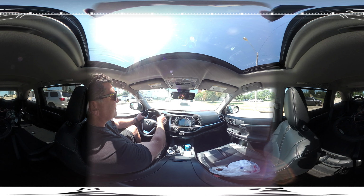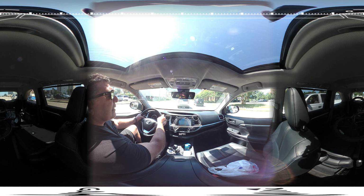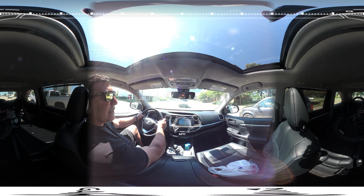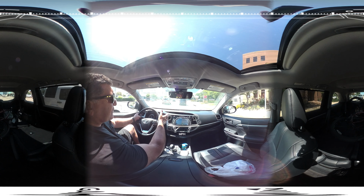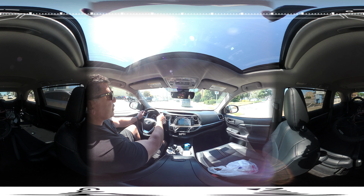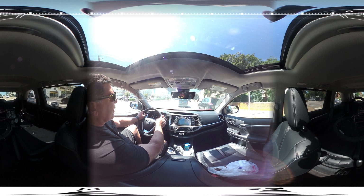Starting price is in the low 30s, but you can easily equip this up near 50, if not more. It's also available as a hybrid. Right now, gas prices are cheap, so that's not a big consideration for people. It's a nice vehicle. I think one of the knocks on it is that it's almost gotten too big, and shorter drivers might struggle a little bit with the larger dash. It's a very deep dash, but taller drivers, I think, welcome it.